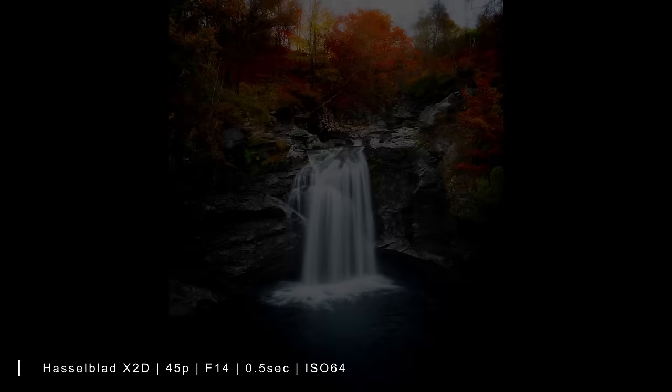It still blows my mind the amount of detail the Hasselblad X2D can capture. All handheld, slow shutter speed.